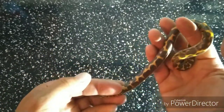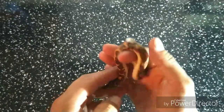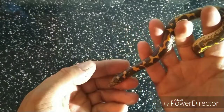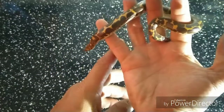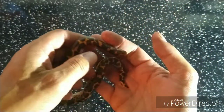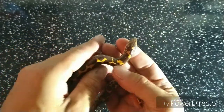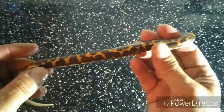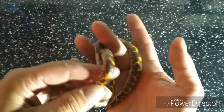Obviously we have Aneri, albino sandboas here. We also have snow sandboas here, but apart from that we have just a striped Aneri, and we also have a snow stripe, I think it is. We'll go through them as we go. But apart from that, that's the only things we have genetically. All the rest is more of me working on line breeding, just because there isn't a massive amount of genetics over here at the moment.